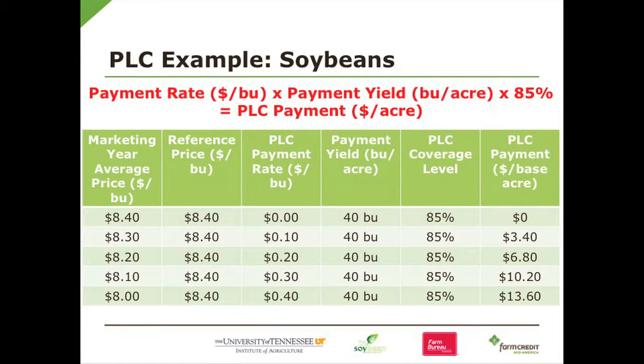So this is a quick example for soybeans. Here's your formula at the top: your payment rate in dollars per bushel times your payment yield in bushels per acre times 85% of your base acres gives you your PLC payment in dollars per base acre. If the marketing year average price is, for example, $8.20, and the reference price stays at $8.40 for the life of the farm bill, you would have a PLC payment rate of $8.40 minus $8.20, which is 20 cents. Assuming your payment yield is 40 bushels, you multiply 20 cents by 40 bushels by 85%, and it gives you $6.80 per base acre.